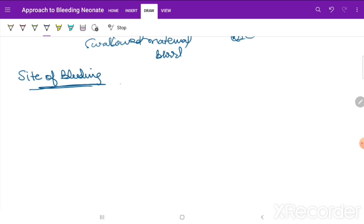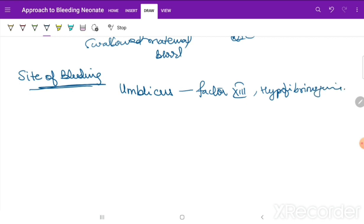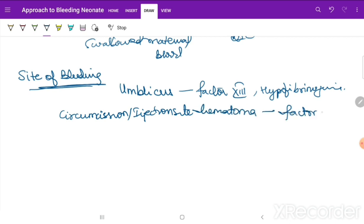Bleeding from, for example, the umbilicus in a healthy child, where there is umbilical bleeding and no sign of umbilical sepsis and no sign of slipped ligature, you could suspect something like a factor 13 deficiency, or hypofibrinogenemia, or dysfibrinogenemia. Or for example, bleeding from the site of circumcision in a male, or a hematoma at an injection site in a healthy child, you could suspect factor deficiency or HDN.